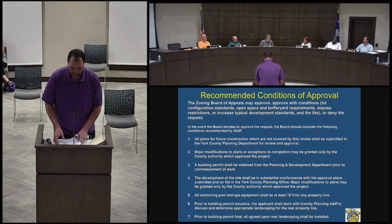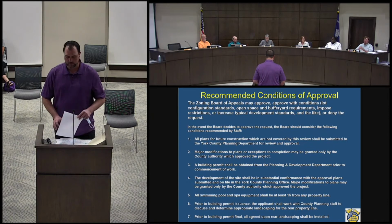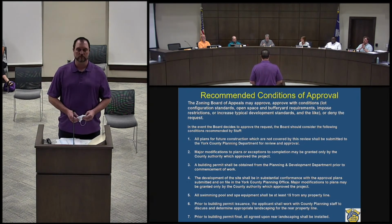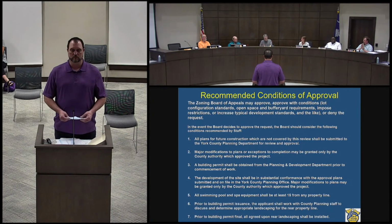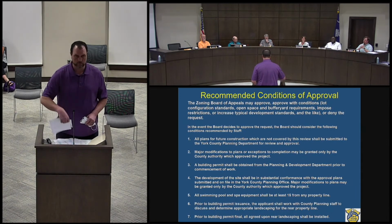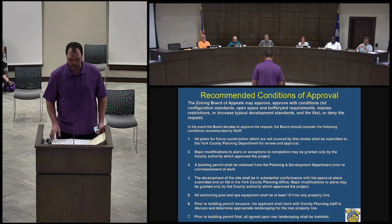I believe that means final inspection. Yeah, that doesn't mean, that means after the pool's in and all the equipment is up and running, before your final inspection, when they sign off to allow you to use it, is when they're saying the landscaping needs to be in. Perfect. Okay. That would work.